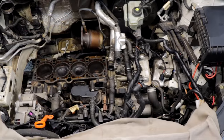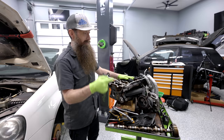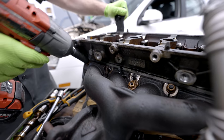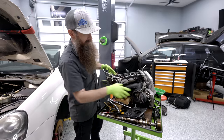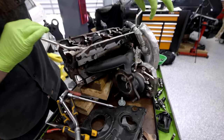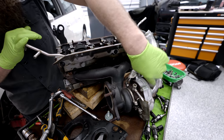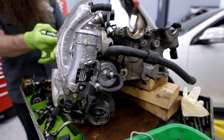Okay, that's enough trash talk. It's time to get to work. I'm gonna pull our old turbo off the cylinder head so that we can get into the process of replacing our intake valves. Now, all this is gonna come off the backside here. Some of this stuff we're gonna transfer to our new turbo, like this piping, these coolant and oil lines. I need to be able to move the head around to be able to replace the valve.